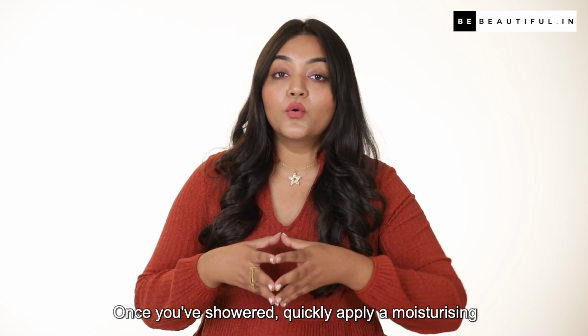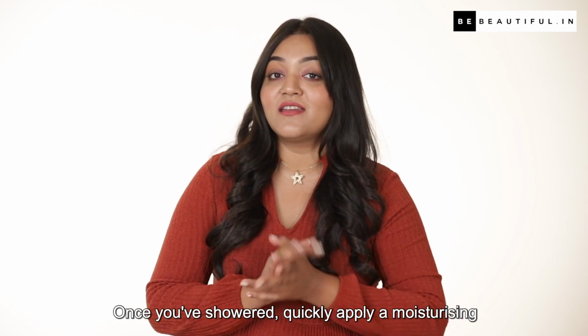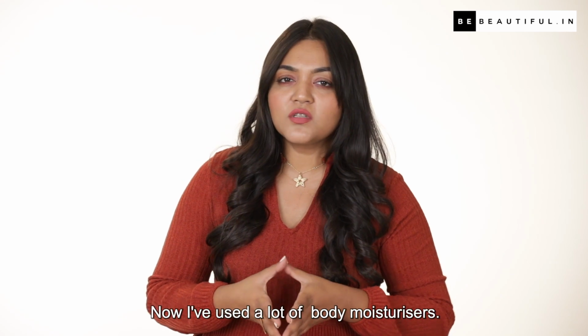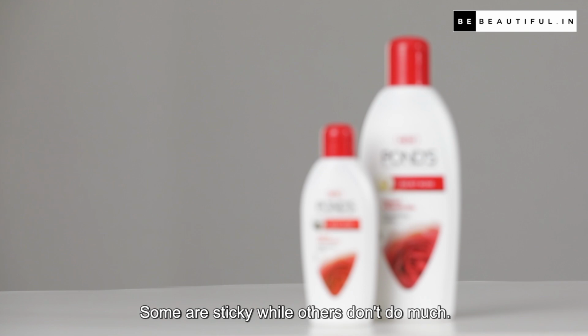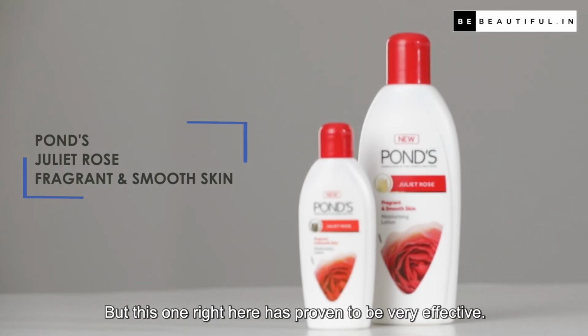Once you've showered, quickly apply a moisturizing and nourishing body lotion. Now I've used a lot of body moisturizers. Some are sticky while others don't do much. But this one right here has proven to be very effective.